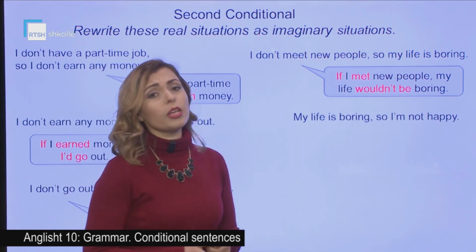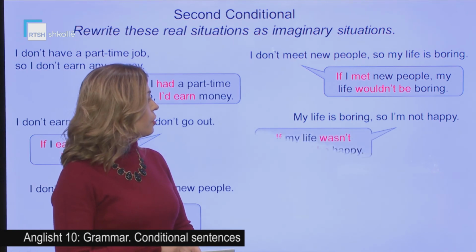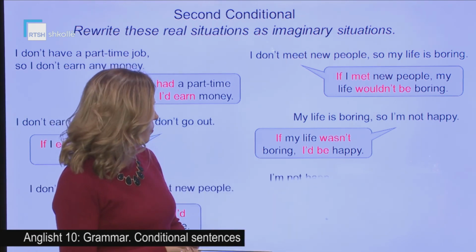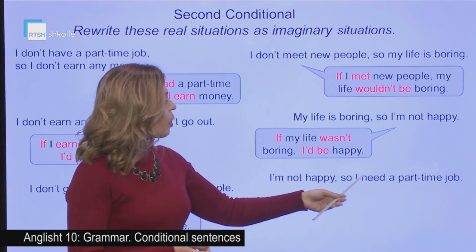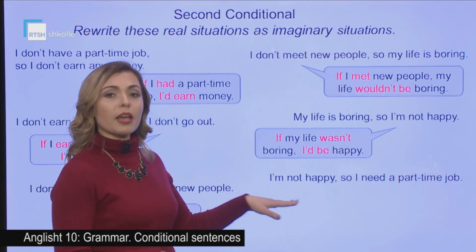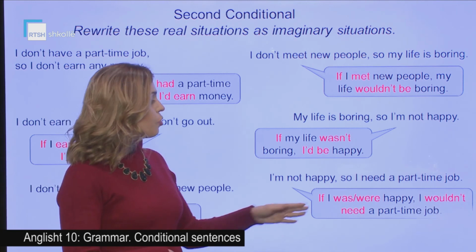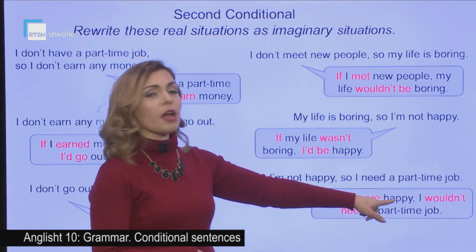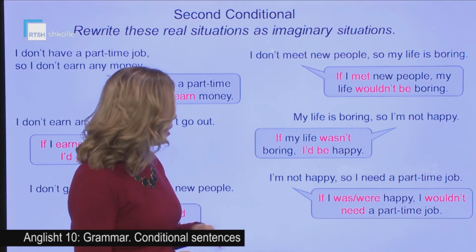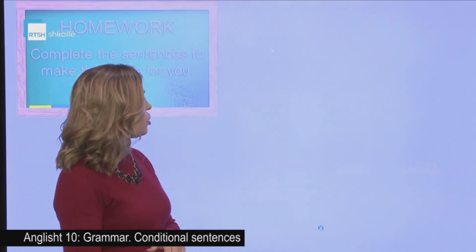My life is boring, so I'm not happy. I want to change this, so I'm imagining, but this is the reality. So, if my life wasn't boring, I would be happy. And one more. I'm not happy, so I need a part-time job. So we go back to the very beginning. So this is the reality. I am not happy. And I imagine something, and I'm saying, if I was or if I were, we can use both of them. If I was happy or if I were happy, I wouldn't need a part-time job. So again, we said if plus past simple, would or wouldn't plus the infinitive.